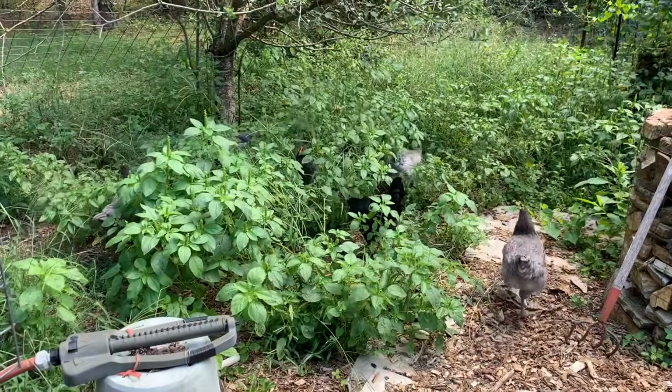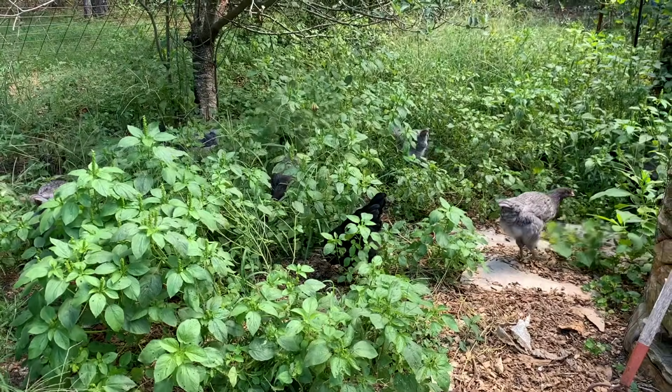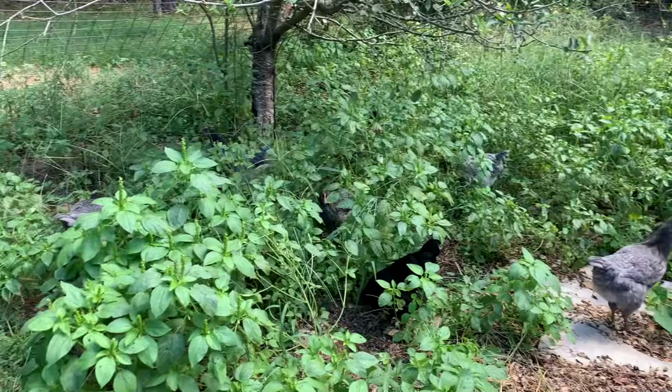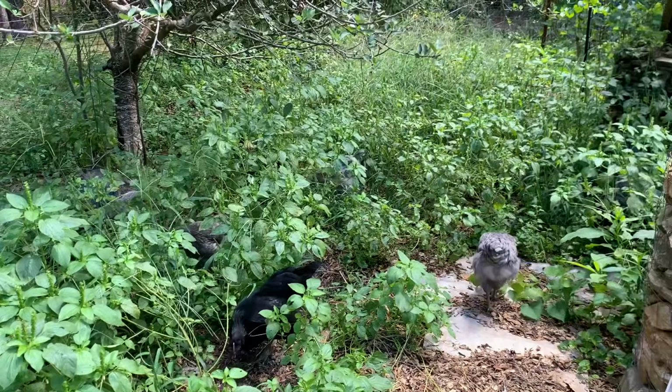If you have a small garden, this many chickens would probably utterly destroy it. But as you can see, we have an abundant crop of weeds. So they have a lot of greens that they can eat if they want to. My garden doesn't usually look this bad.